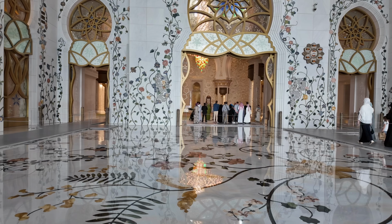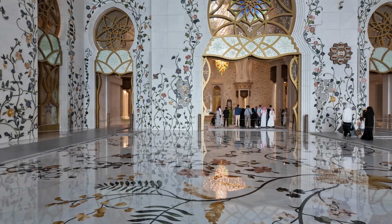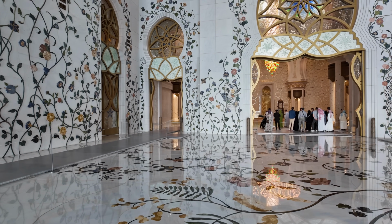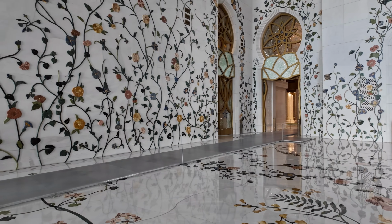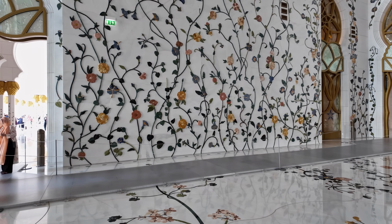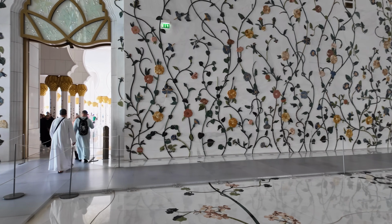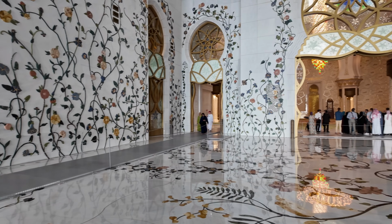It's so shiny, it looks wet. And it's all inlaid marble. Wow. Talk about an artist's dream. The flowers are gorgeous. Every little detail and color. It's beautiful.